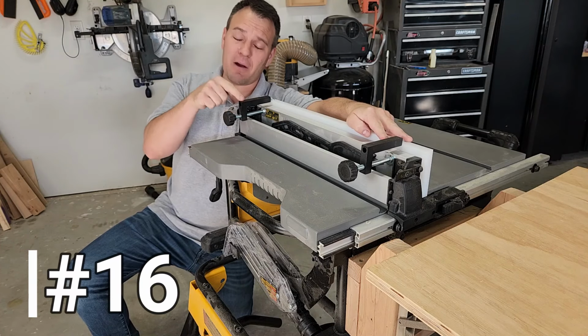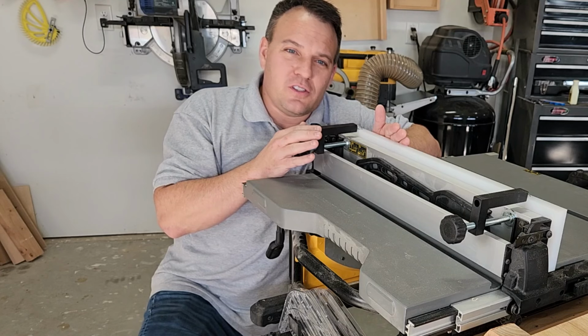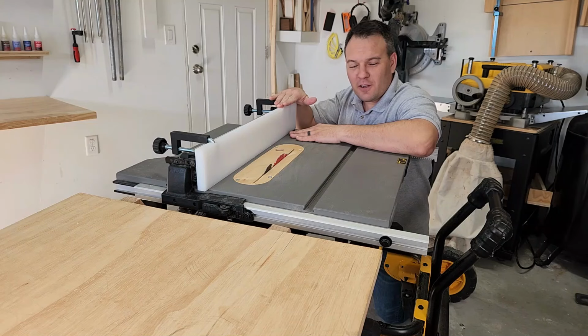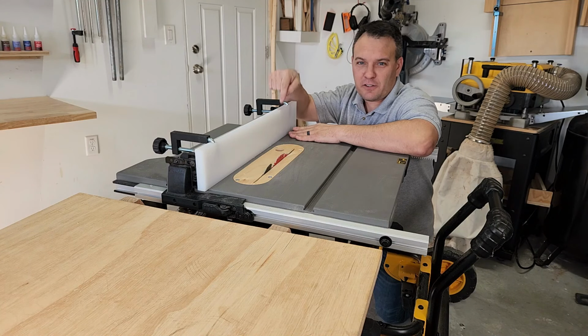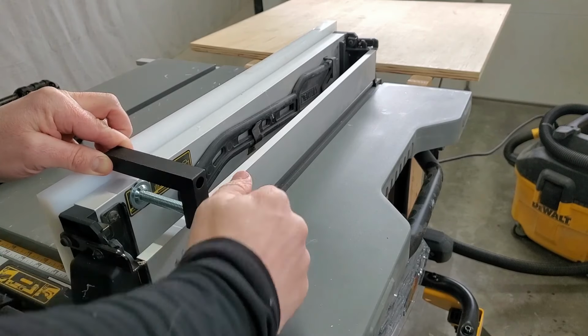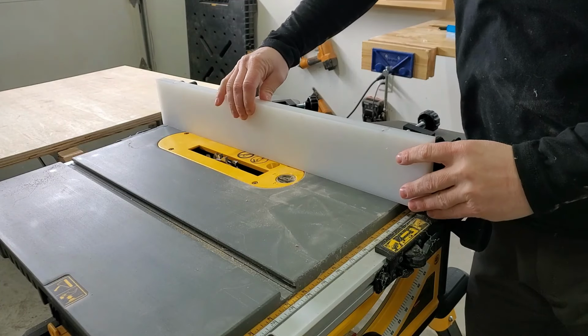Number 16, Powertec fence clamps. These fence clamps cost $21 and I mostly use them for clamping things to my table saw fence. They're absolutely fantastic for making a sacrificial fence like this one right here. All you need to do is drill some holes, then use the clamps to attach a sacrificial piece to the table saw fence. This allows me to quickly take it off or flip it around.